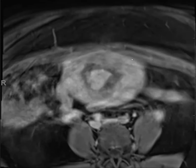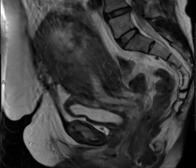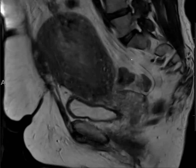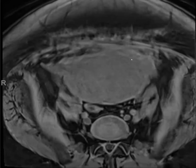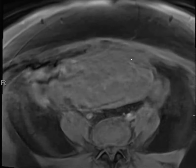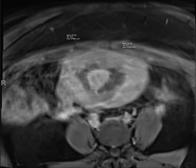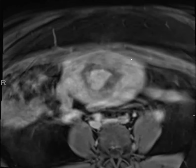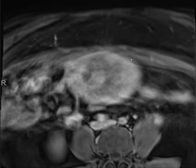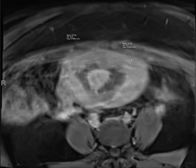Can you go back to the T2 sagittal? Yeah, it's kind of blurry from motion, it looks like. But I don't think it's an AVM. Here's pre-contrast, and then post-contrast. It's still really enhancing in the middle of the endometrium. So I guess that's part of the placenta. Yeah, I think it's retained products, RPOC.